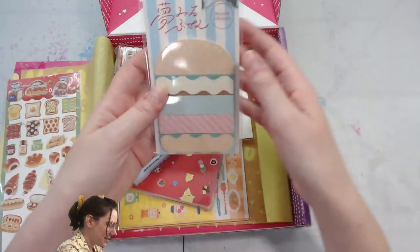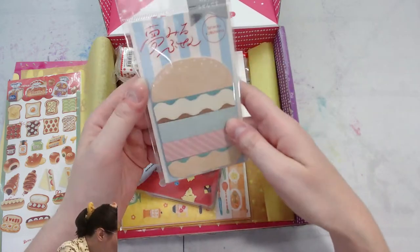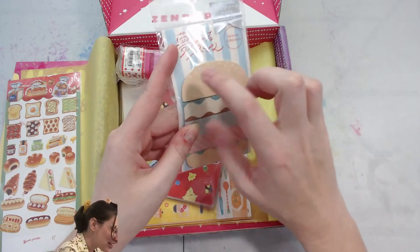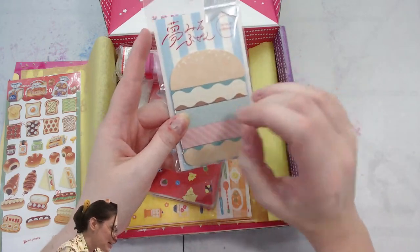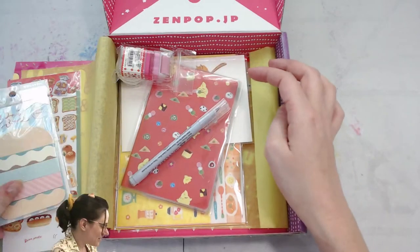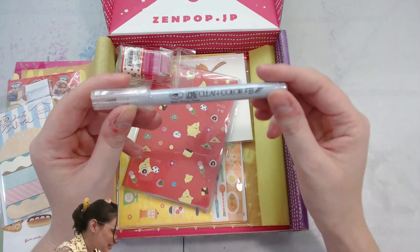We also get a very cute hamburger sticky. Oh, it's not just a hamburger. It's actually the individual components as flags. That's a cute idea. We received one Zig Clean Color Fine Brush.